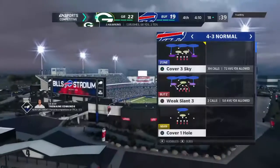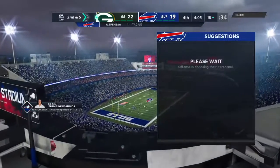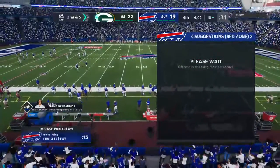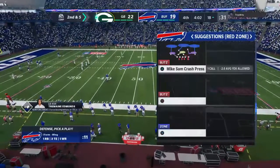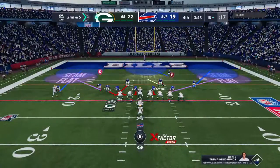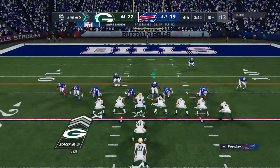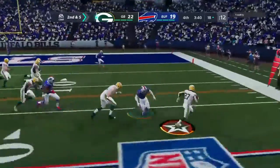Tackled by A.J. Epenesa. Something to watch here in week 1 of the season, tackling. Because you and I both know that in the preseason, a lot of these guys don't play a whole lot. Plus, the intensity and the speed really ratchets up on opening week. Under 4 to go now as the clock runs and they come up on second down. They'll try and run some clock here as they keep it on the ground.